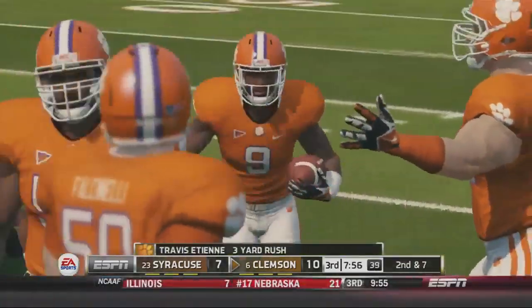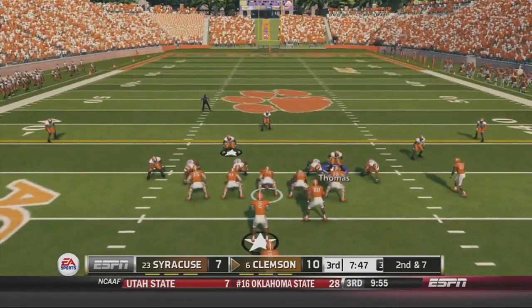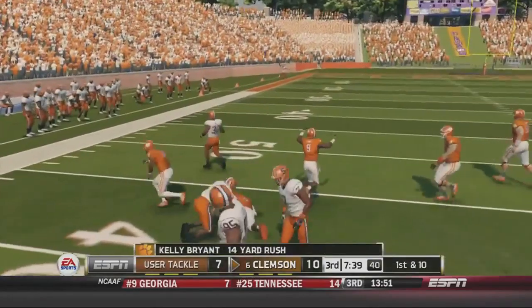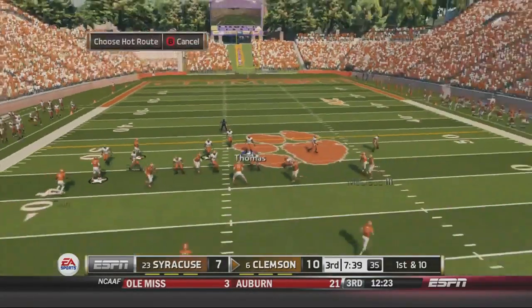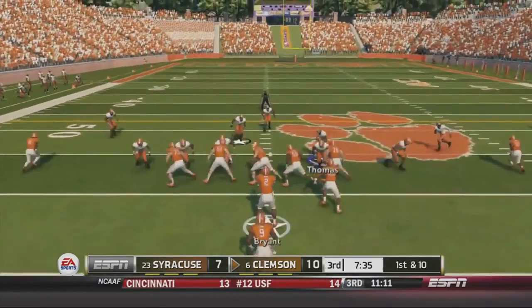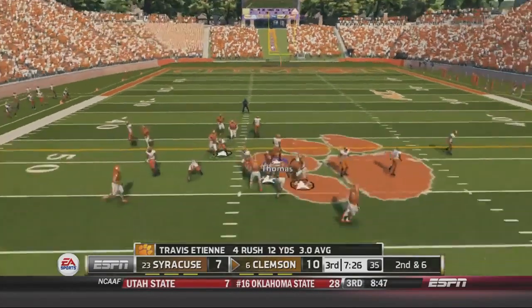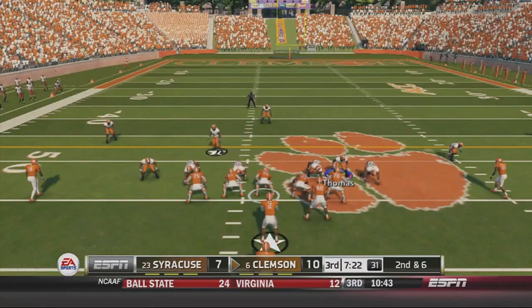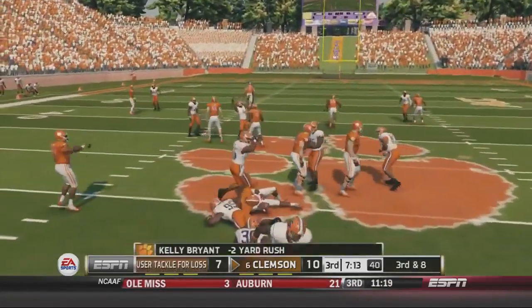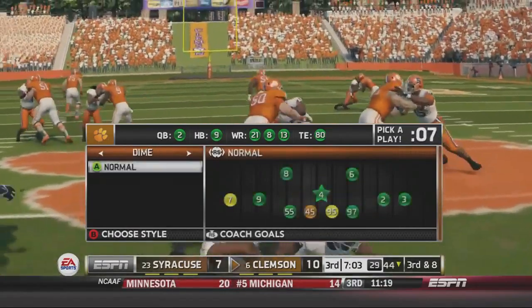He's taken down at the 28-yard line. Now we're seeing a hurry-up offense from Clemson. And Kelly Bryant gets 14 yards after shedding a first tackle. Takes it up the middle for a nice run. Etienne falls forward for four. Bryant this time hit in the backfield for a loss after either a bad play action or a bad handoff. Something went awry there for Clemson.